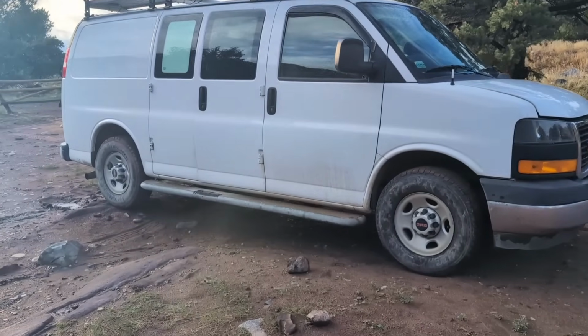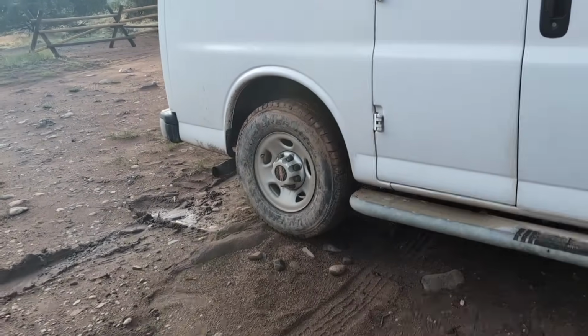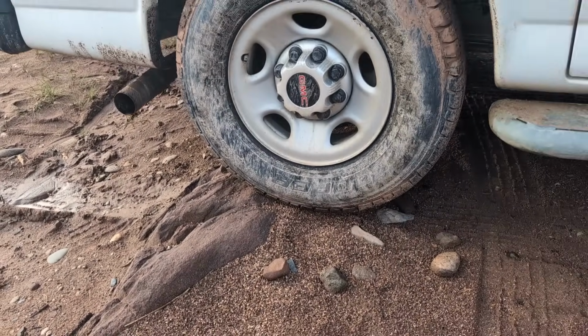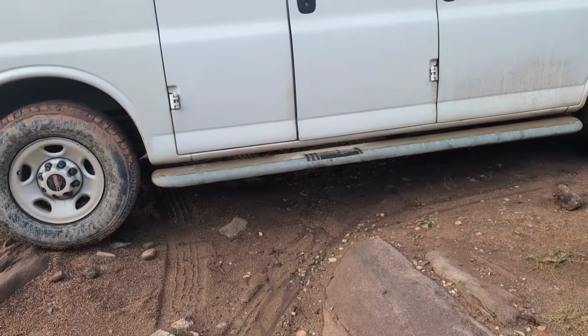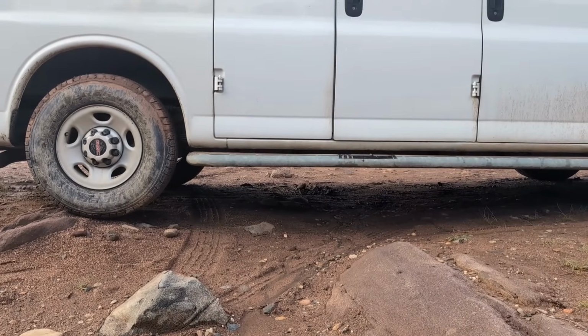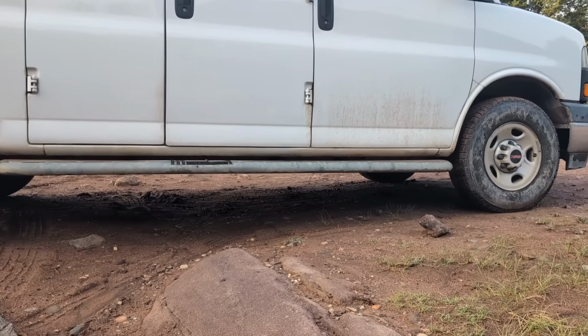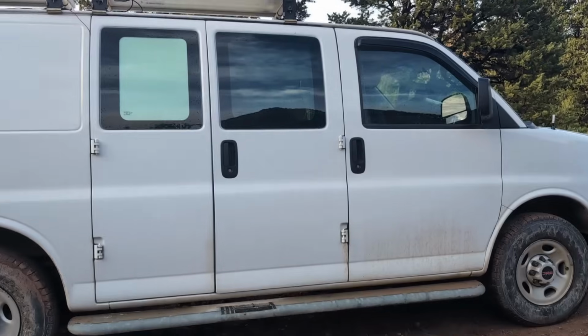Every time I come to a place like this where the road is really narrow and really rough, it makes me glad that I did not get that travel trailer or that cargo trailer. Remember back in Quartzsite, I was looking for a travel trailer? Well, I'm glad I didn't. This is all I did. I just pulled the tire up on this big rock here, and I'm level enough.